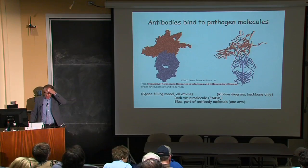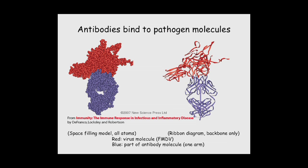All right, now I want to show you some molecules here. This is what an antibody looks like if we look at the actual structure. I've got one version on the left and one version on the right. The version on the left shows all of the atoms in the antibody. The antibody is in purple, and the antigen, which is a viral protein, is here in red.